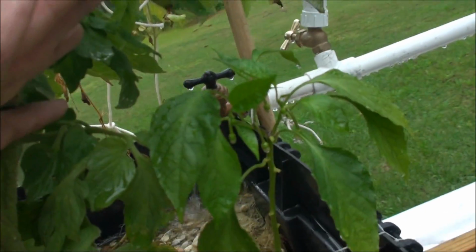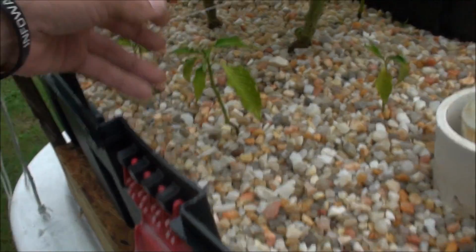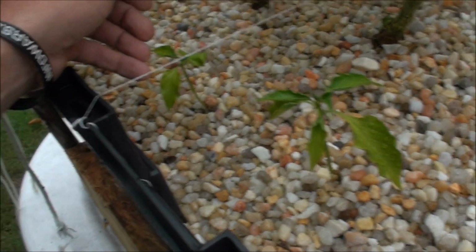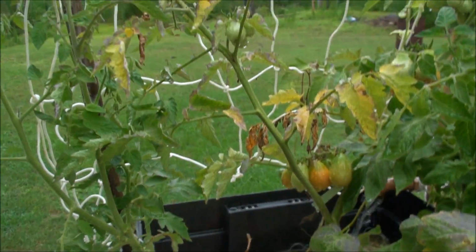So right here on this pepper plant, I actually have it fruiting a little, so we should have some more peppers. And these little guys are still about the same. Nothing really has changed since I planted them. They all are about the exact same size. And the tomatoes are doing pretty good.